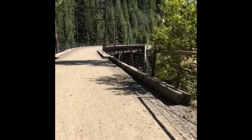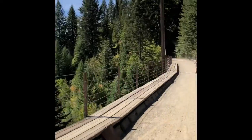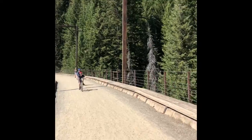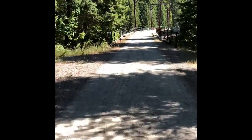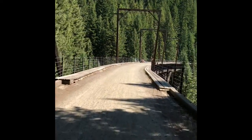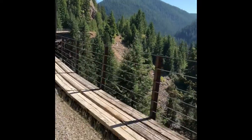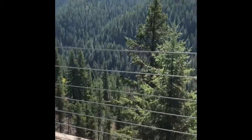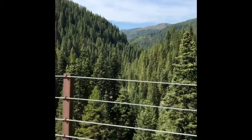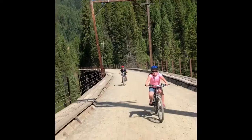Look at this cool trestle. Old railroad trestle. Here comes another trestle. Amazing views. You don't get these views anywhere else. My butt hurts. Your what? My butt hurts.